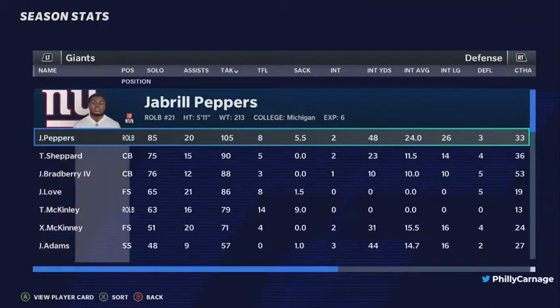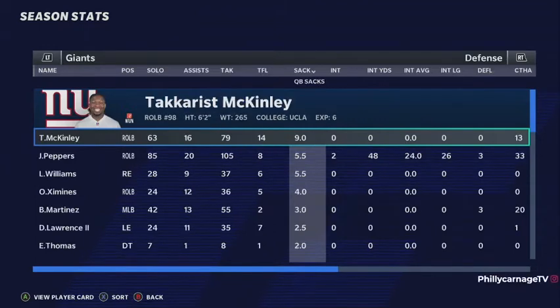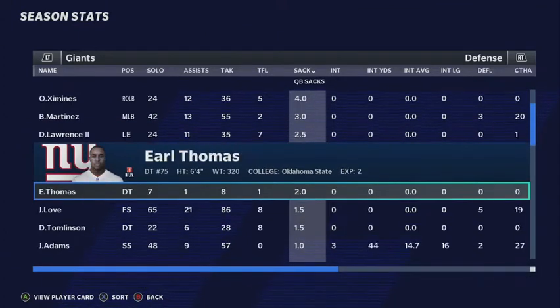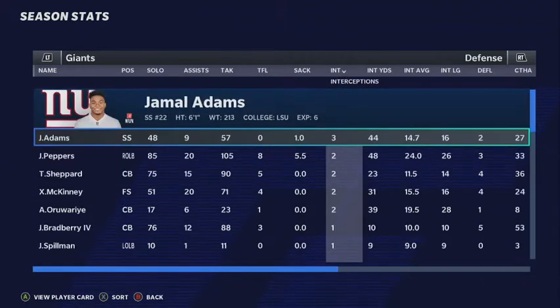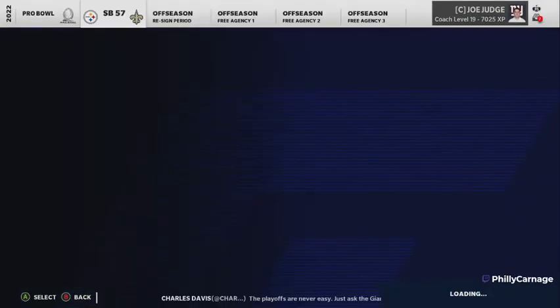Defensively, Jabril Peppers over 100 tackles at 105, 8 TFLs. McKinley was a TFL machine there at 14, 9 sacks. Led the team. Peppers, Leonard Williams. Not a fan of this here. Dex Lawrence and Earl Thomas only having a combined total of 4.5. Interceptions, Jamal Adams led the team with 2. All right. We were the 17th offense and the number 4 defense.